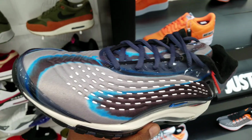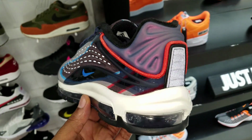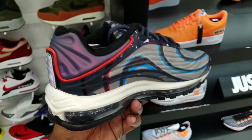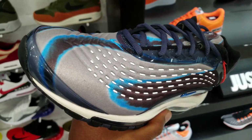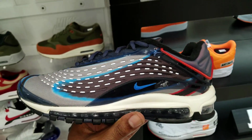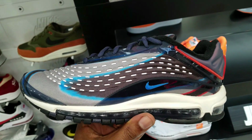Own a pair of these Air Max Deluxe. These are fire, bruh. Some people don't like the back part of the shoe, but I think the whole thing is dope. What do you guys think about these? $180 price point. I think the materials they use on here are pretty fire, and they got some dope colorways. Let me know what you guys think about these in the comment section.